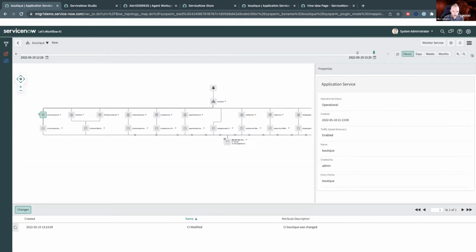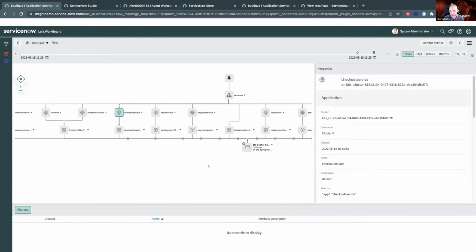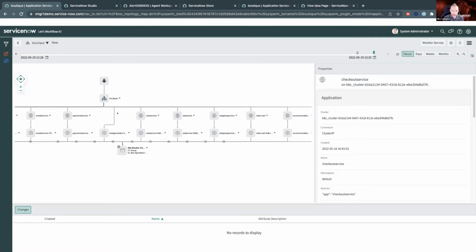And here are the various services on the front end. We've got an internal front end and an external front end. We've got our checkout service, email service, and each of those services is generally backed by one or more pods. And in one particular case, we've got this load generator pod, that's part of the microservices demo, that does not have a front end service because it's not intended to ever be accessed by anything else.